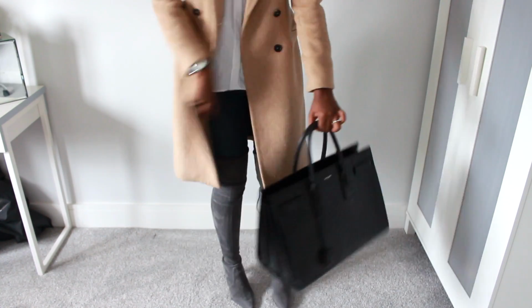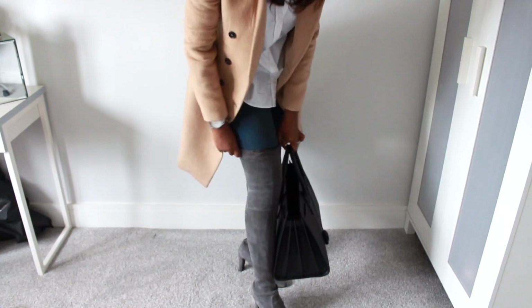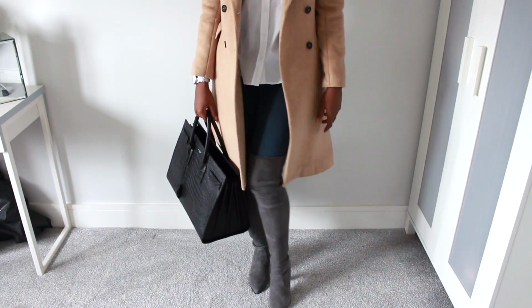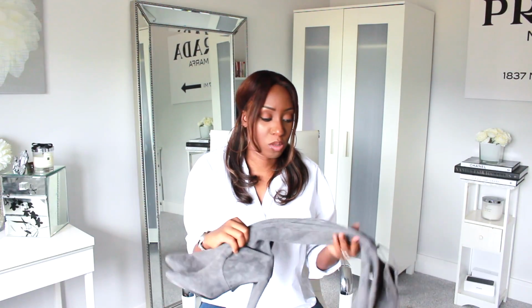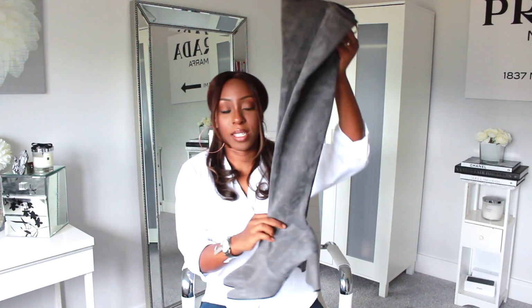Yes, my feet were killing me towards the end of it, but for heels, I've been in these for a good 5 hours and I'm not completely blistered up. So I wouldn't recommend doing rounds of shopping in these shoes, but definitely for short periods of walking, these are amazing.